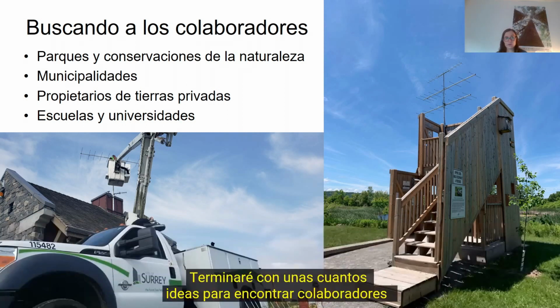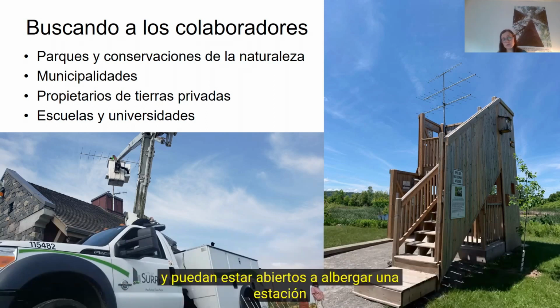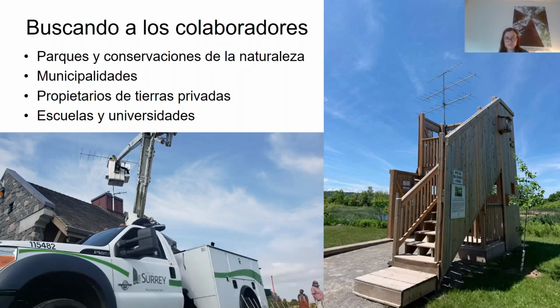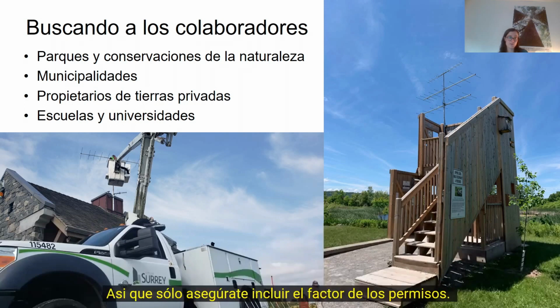I'll finish up with a few ideas on finding collaborators. Parks and nature conservancies or trusts often have an interest in conservation science, so they may be open to hosting a Motus station. You might be able to install a Motus station on a viewing platform like this one at a wetland in Ontario. Municipalities sometimes have infrastructure that they may be willing to work with you to host a Motus station on, but the permitting and approvals process can take some time for that, so just make sure to factor it in.